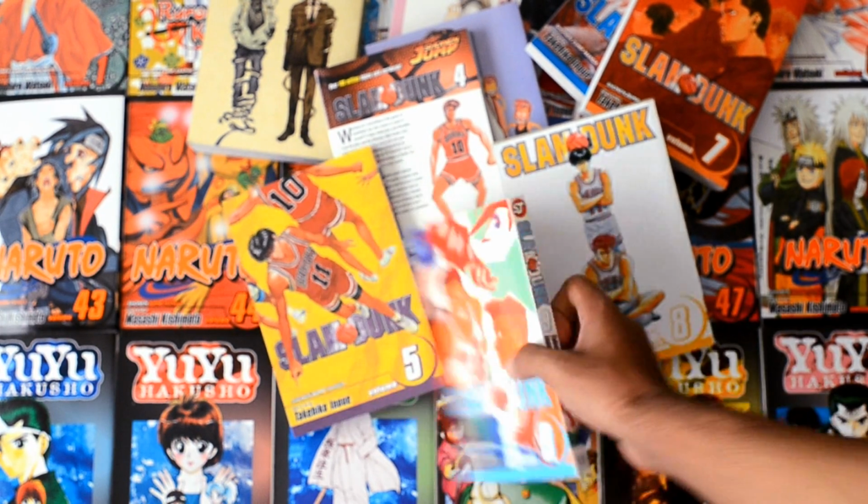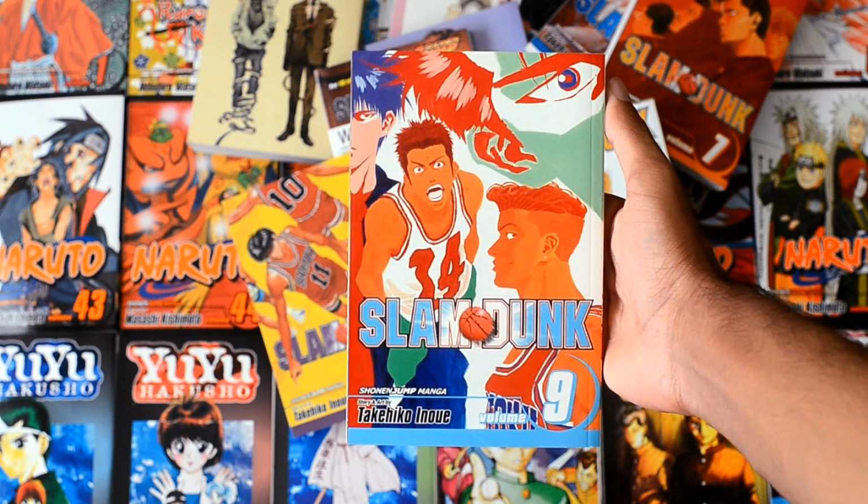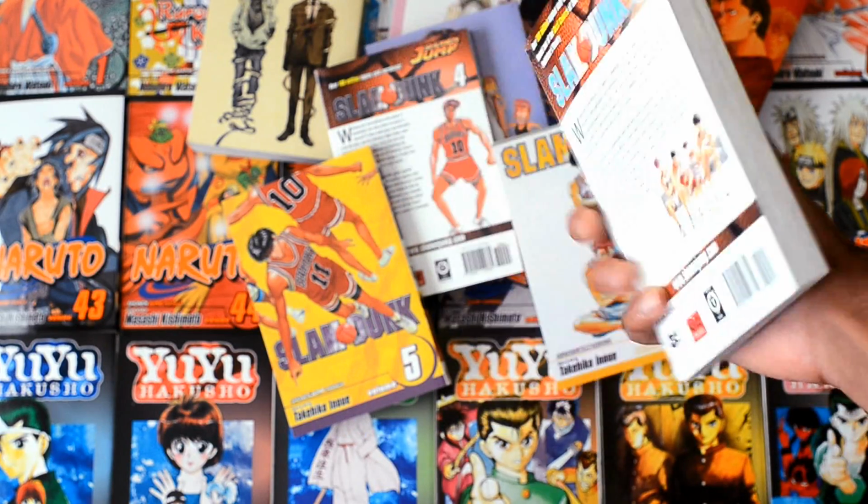hold on, let me just pick this cover back up real quick. This is the cover I was talking about, volume 9. It's absolutely beautiful. I had to stop what I was doing and just point that out real quick. I absolutely love this cover. There's a spine in the back.